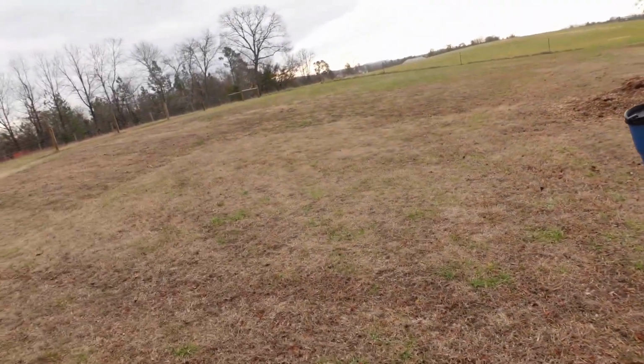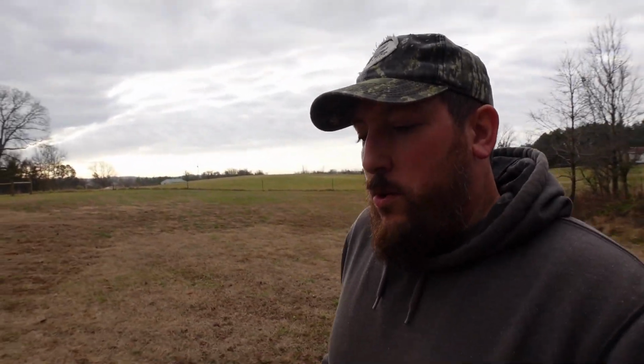Chickens have been hitting up the compost pile pretty good, keeping it turned for me. I'll put it back into a big pile, then they'll come back out here and roost, or they'll come back in here and scrape it all back up and dig through it, so it keeps it turning constantly, which is a good thing.